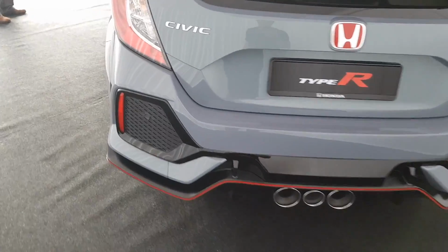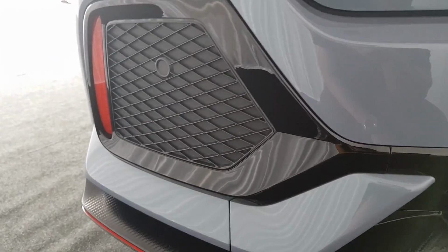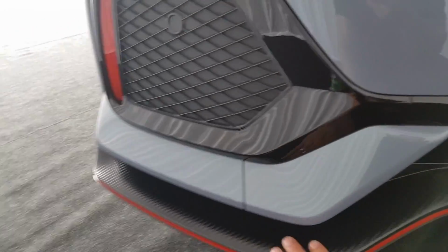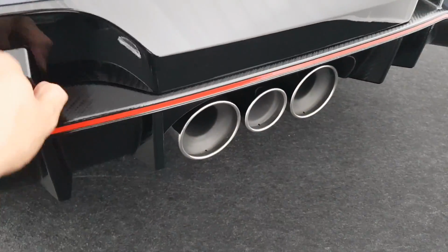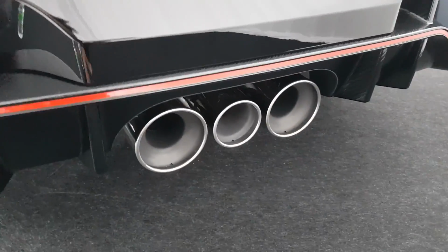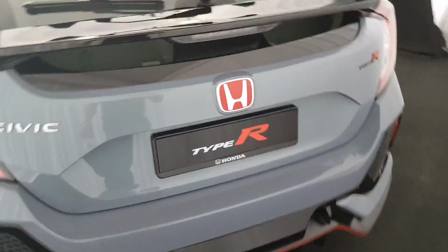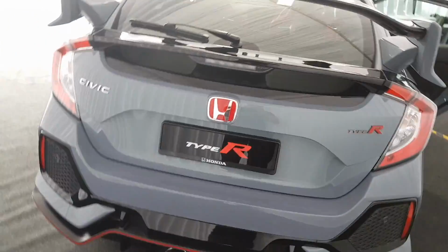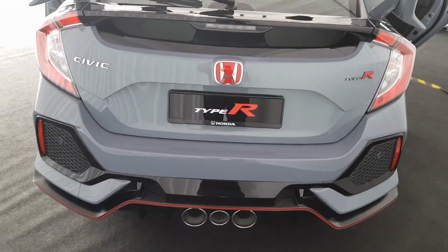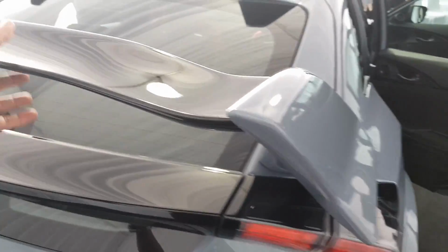Alright, and at the back here, these are all for styling purposes. That's the reflectors, the carbon bits run all over here. Yeah, man. The 3 exhaust tips, from all the videos that you guys watch online and all that, yes, it doesn't make a lot of sound. It's not like an AMG A45, but there's really a lot of things going on behind here.